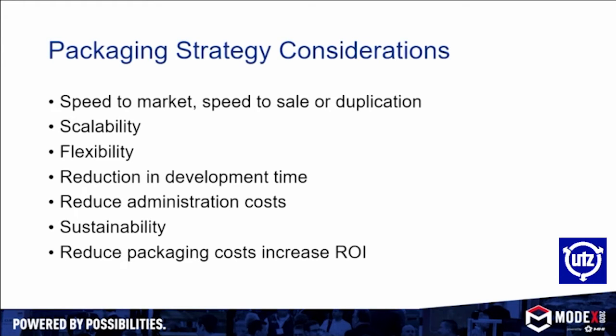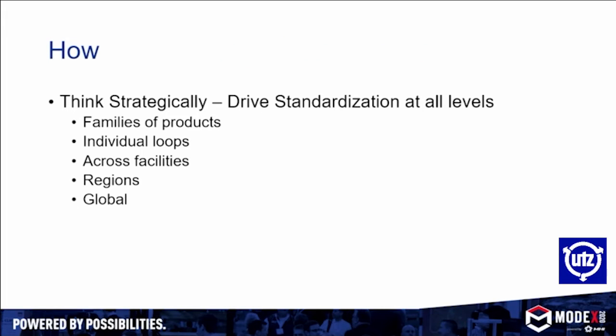So what are we considering in these strategies? This really comes down to our ability to be fast in the marketplace, our ability to scale, ability to be flexible, reduction in administrative costs, the sustainability piece, and so forth. And of course, reduce our packaging costs. So how do we do it?